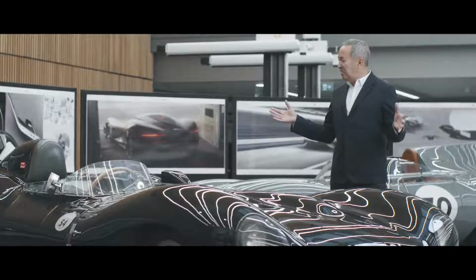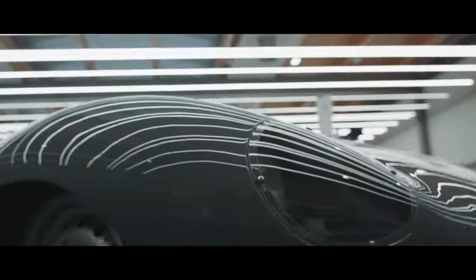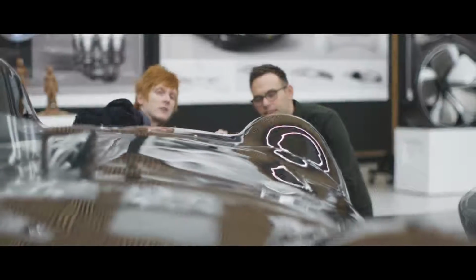When we designed this car, we really were inspired by vehicles like the D-Type, this one, the short-nosed car in front of me, and the long-nosed one behind. These cars are about beauty. They're about engineering and art coming together. The ultimate expression of form follows function. We studied the shapes of these cars. We chose between different graphics that those cars have.